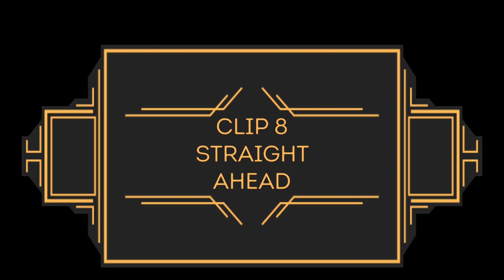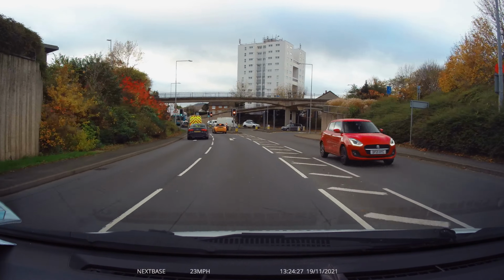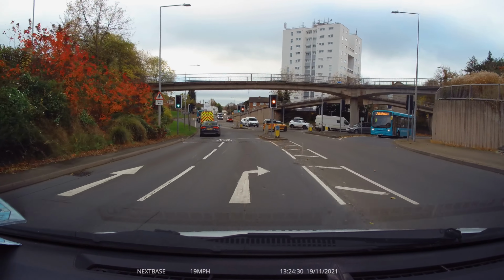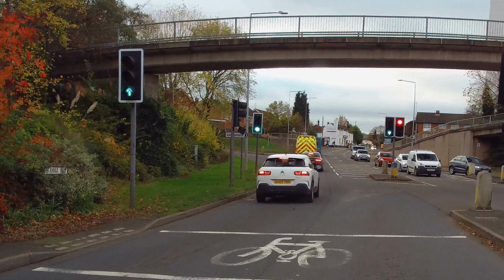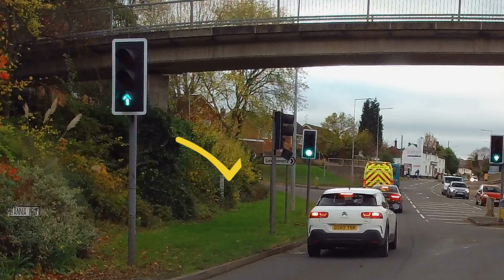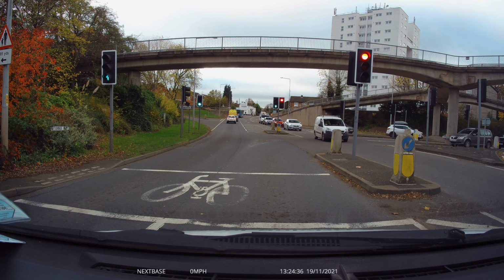In clip 8, again, if we're going straight ahead, can we go? Because we can see the lights changing. Well, if we look to the left, the arrow says straight ahead. Yes, we can. If we were going straight ahead, we could go.